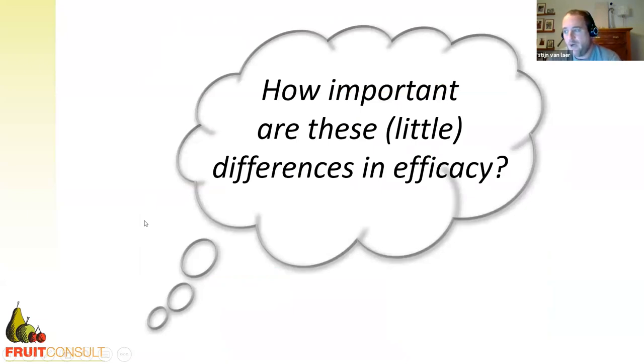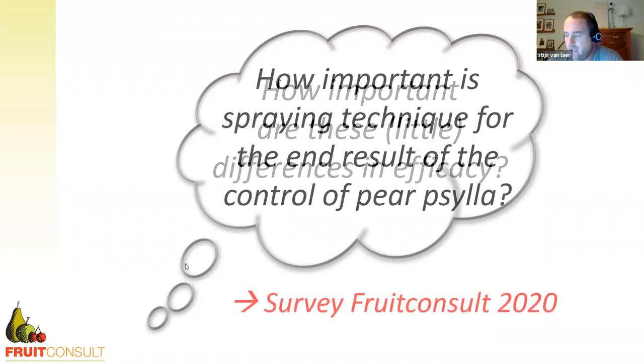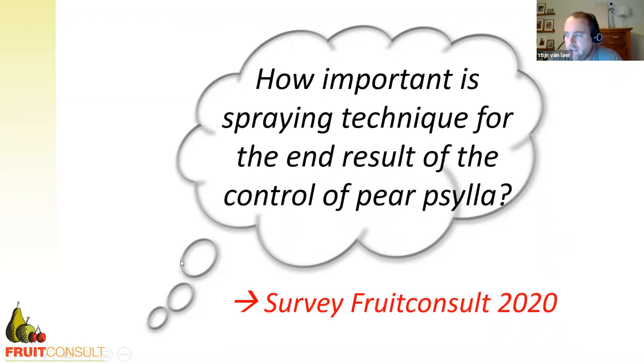Now, how important are these little differences in efficacy? That's the question, and a very interesting question. How important is spraying technique for the end results of your control of pear psylla? And I have to admit, the most interesting part of the talk is coming now.